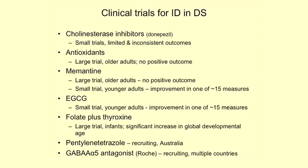And there are possibly very good reasons for that, because it was done in the TS65DN, and what we know about some of the genes are not trisomic in the TS65DN, they would have a very negative effect in an antioxidant environment, actually be neurotoxic. Memantine has been done in 2 trials, a large trial with older adults and no positive results, and a small trial with younger adults, and I think arguably no positive results. Similarly, the trial with EGCG, again, a smaller trial with younger adults, sort of 18 to 30-ish, again, arguably no positive results.